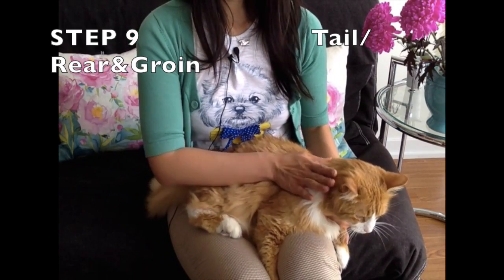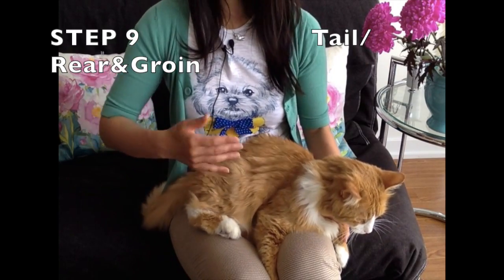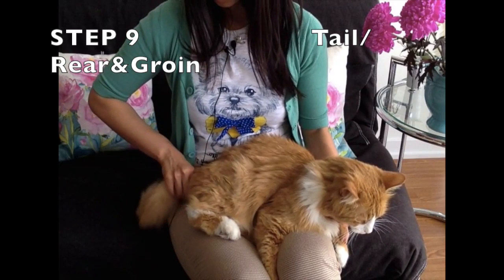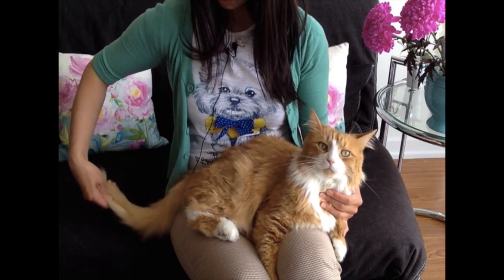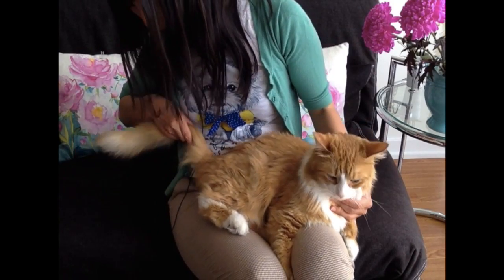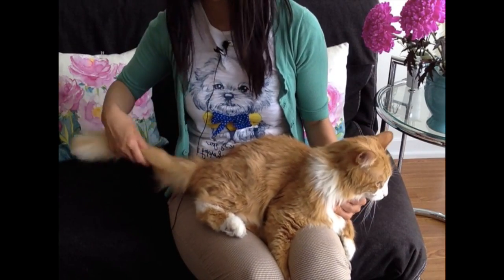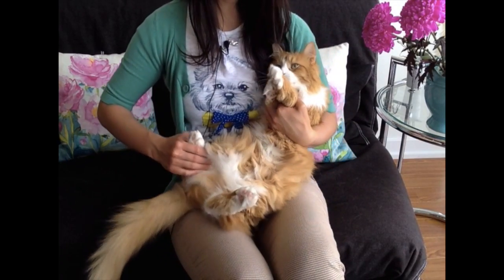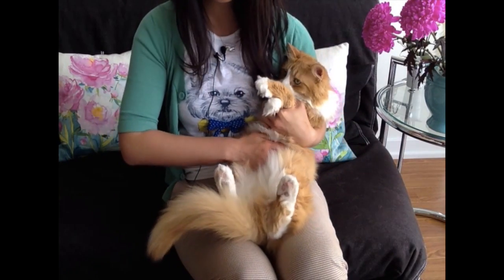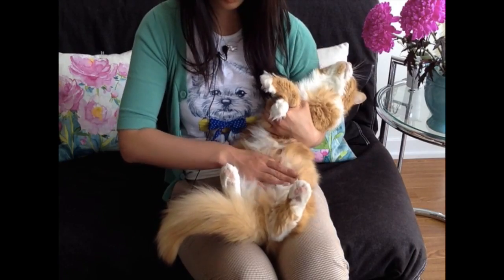Next, you want to check the tail and the rear end. So with your hand, you want to just feel along the tail, make sure there's no bumps or lumps or anything like that. You want to check the back end, making sure that things are okay there. You might want to flip him on his belly like a baby just to check his groin region. It's nice and clean. He's okay, right?